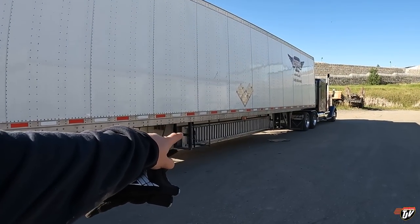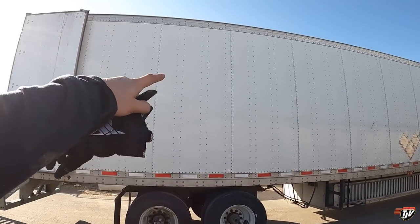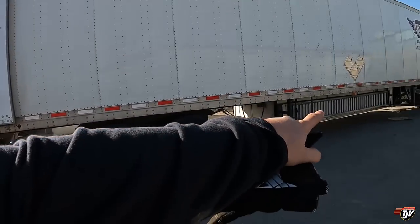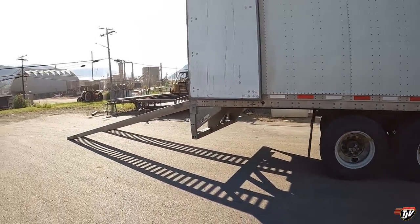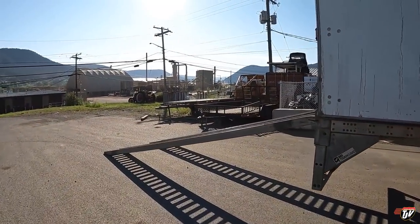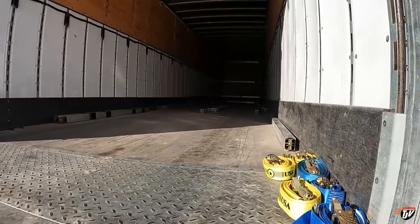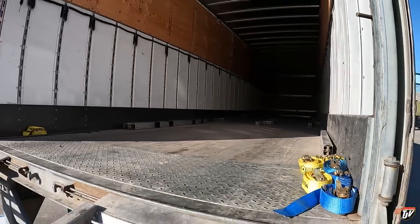So there's two ramps in there already. That's for the second floor. There's actually a second floor inside this trailer. I'm gonna put these two ramps back in there and secure them. And I just have to clean up the inside of this trailer. There's a bunch of equipment and straps and stuff that I need to organize and put neatly at the front. And then we're heading down to Calgary.